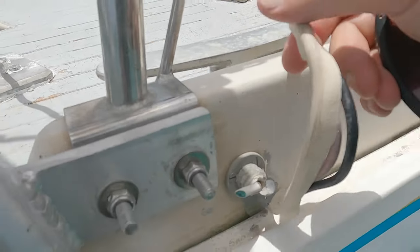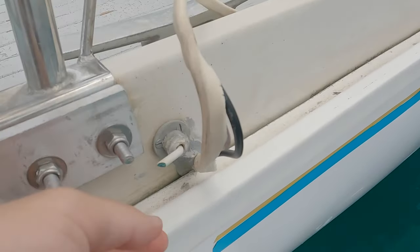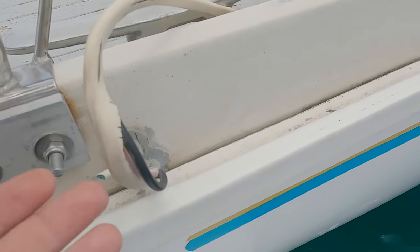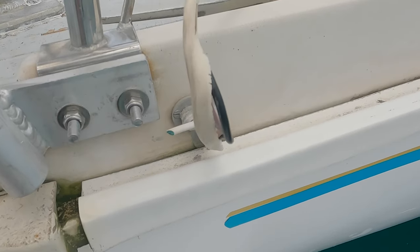This is the existing solar wire. You can see how junk it is. But the idea is either with this one or this one to be able to run a little bit of string through, and then I can pull through the rest of the wires.